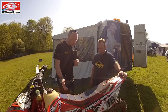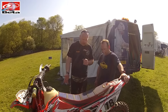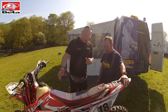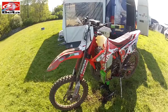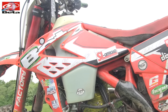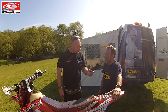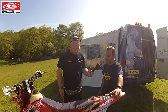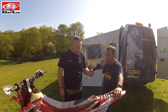Right, your bike. I've noticed yesterday while we've been looking at it, you've got quite a few aftermarket products on it, starting with the tank, the extra large tank. Where did you get that from? Beta USA. I ordered that in from the US. Compared to a conventional tank, how many more litres does it give you? It's 13 and a half litres. I can get 2.5 hours out of it now, if it's not too open. So it helps a lot.